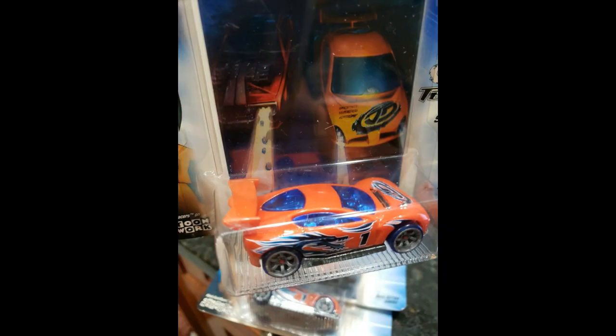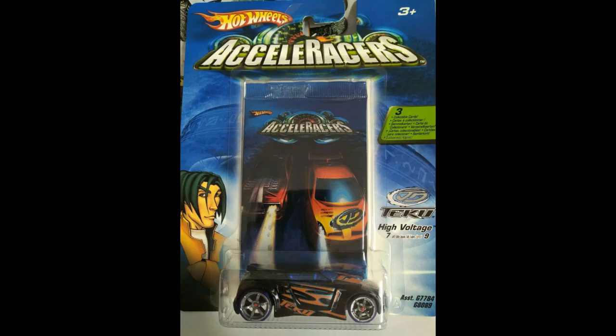Following that up, we have another from the Acceleracers Taku. This is the Chicane. And next up, another one from the 2005 Acceleracers Taku. This is the High Voltage.